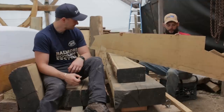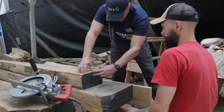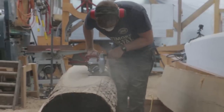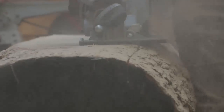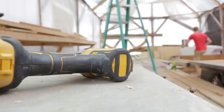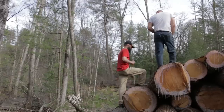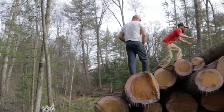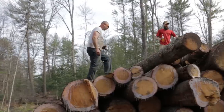Friend Reese came by and put in a lot of work on the aft deadwood, getting that started for us while Steve was still finishing the forward piece. Spring became summer, and we called in the sawmill to get through everything that we had harvested that winter.